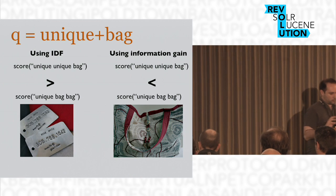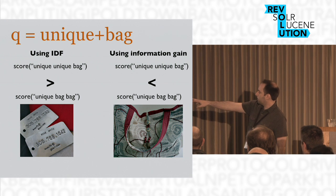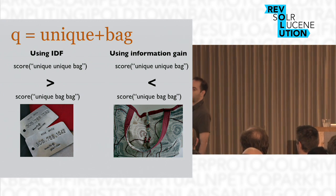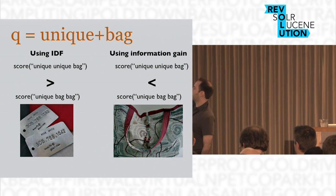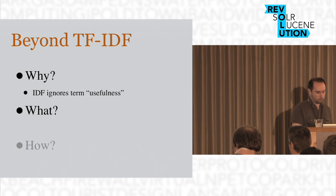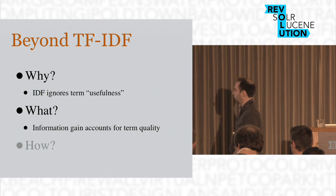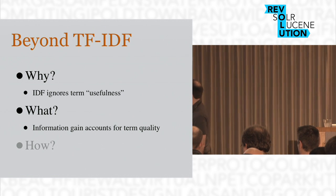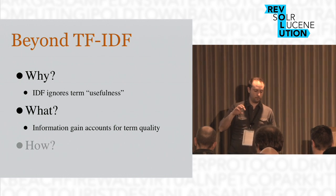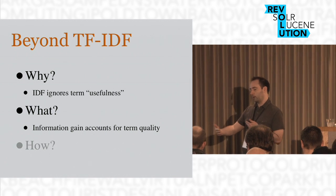And so just to come back to this motivating example of unique bag, if we use IDF, these luggage tags score higher, but if we were to swap out information gain, this bag would, because we're giving bag a much higher weight than unique in the second case. So seems promising. We know IDF ignores any sense of usefulness of a term, and we know information gain accounts for term quality, and also in the limit, the term with the most information is a unique identifier, so we do get some rarity factor in there too.